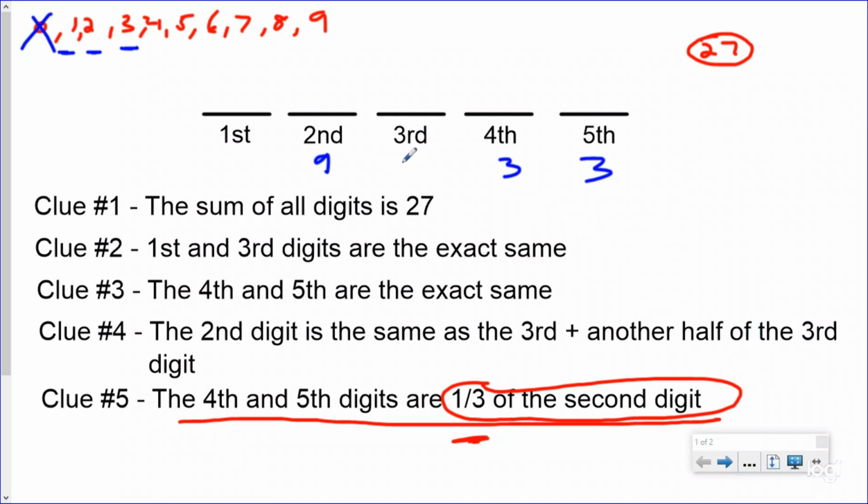I know the third digit has to be even because I'm going to be adding a half of it to the second digit. So let's skip 7 then. Let's try 6. Okay, well, if the third digit is 6, half of 6 is 3, right? And then 3 plus 6 would make this 9. So that means this meets the rules of clue number 4.